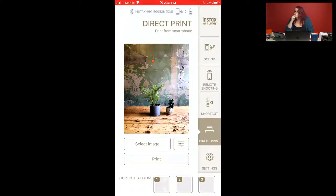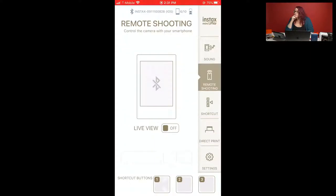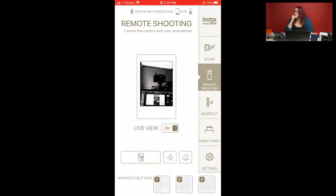So I'm going to do that. So live view on. So now I can actually control the camera. And I'll do this here. Hello. With the live view, and from within the app, I can take a photo.